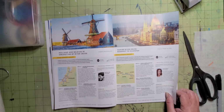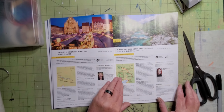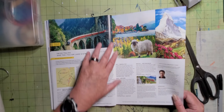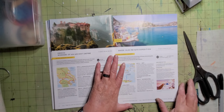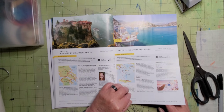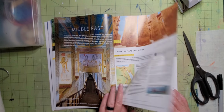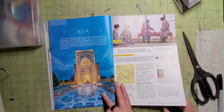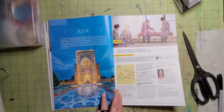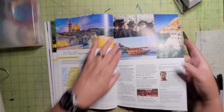Oh, I love windmills. Holland and Belgium in springtime by river cruise. That would be sweet. My basket is getting full. Middle East. More pyramids, a little bit smaller image though than I want. That's so pretty. I don't know what I would use it for, but we'll see.